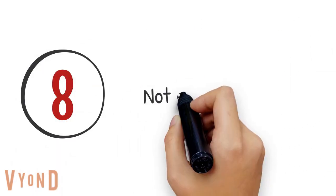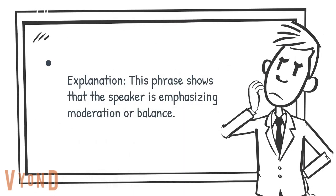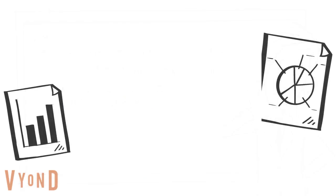Not excessively so. Explanation. This phrase shows that the speaker is emphasizing moderation or balance. How to use it. Use this phrase when you're describing a tendency, habit, or frequency that's not extreme but still noticeable. Example sentences.